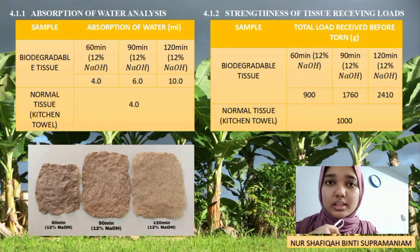The second testing, table 4.12, which is the strength test, was also done with 2 types of tissue, which are the product tissue and kitchen tissue. This test is run by adding load on top of both tissues and seeing which tissue holds more load. Coins are used as the load. The table shows that the biodegradable tissue holds 3 times better than the kitchen tissue.